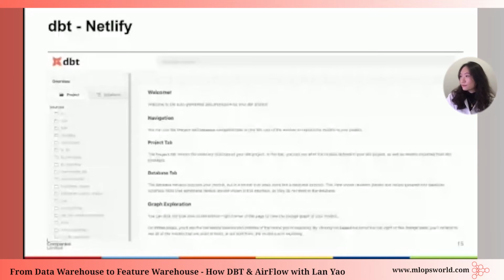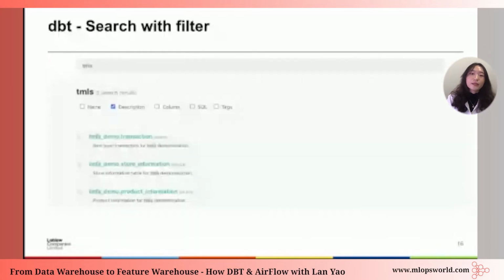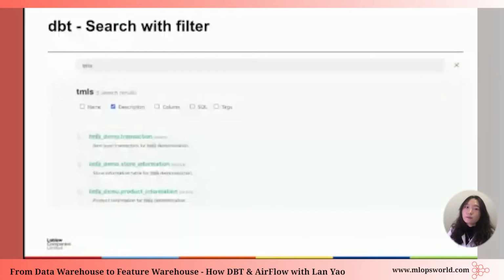We could also search on the web page with several filters. So in BigQuery, if you want to look up a term, you could get the list of tables and datasets if the word is inside the name. However, with the DBT Netlify app, we could search with more than just names.